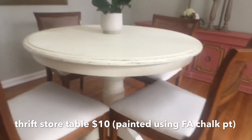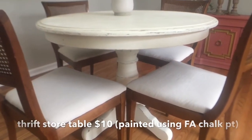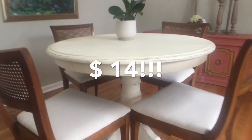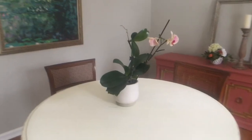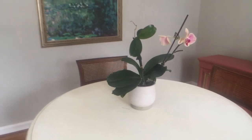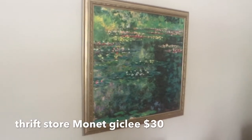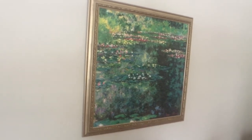This table was sitting all by itself at the thrift store for just $10. All in all, this table and chair set cost me $14. Amazing. Little orchid that I regrew from last year. I love when that happens. Here's a painting that I picked up at the thrift store. Cost about $30. It was 50% off.